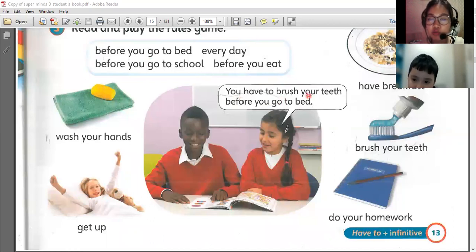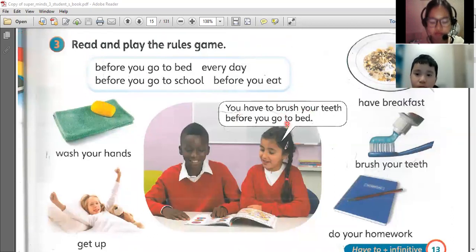You have to, what do you do? You have to? Have to. Yes. Yes, please read this one. You have to brush your teeth before. Okay, yes. Oh, I can't hear you. Can you say it? Yes, please say. You have to brush. You have to brush your teeth before you go to. Okay, so we're using before you go to bed. Okay, so do you do that? Do you brush your teeth before you go to bed?